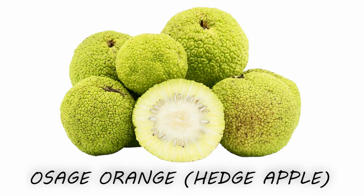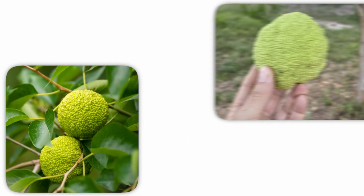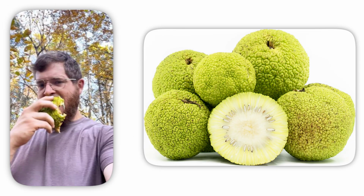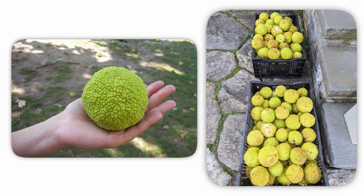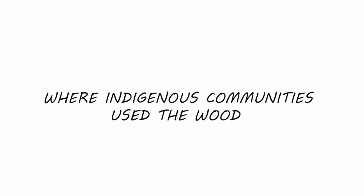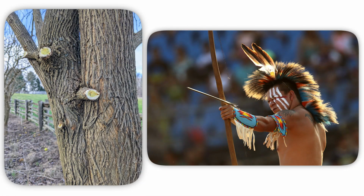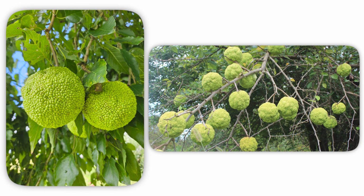Osage orange. Hedge apple. Picture a lime green softball with a surface like a brain, wrinkled and bumpy in a way that looks manufactured instead of grown. That's Osage orange, and unlike everything else on this list, it's not really eaten by anyone. Not people, and as far as anyone can tell, not much of anything else either. It grows across a narrow stretch of the central U.S., where indigenous communities used the wood long before anyone paid attention to the fruit itself. The wood was prized for making bows, strong and flexible in a way few other trees could match. The fruit, meanwhile, just sat there doing nothing useful, at least by any obvious measure.